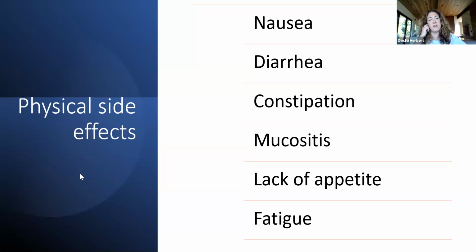So physical side effects of treatment that you may receive for bone marrow failure. These are pretty common across the board, even with your azacitidine and hypomethylating agents and different chemotherapy regimens. So nausea, vomiting, diarrhea, constipation, mucositis, lack of appetite, fatigue.